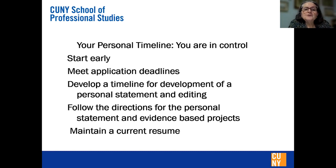So let's talk about personal timeline. You're really in control of your personal timeline. I would say to you, because I have read multiple applications and been involved in decision-making processes for graduate applications, that the best application is usually the one that is developed over time. There are certain parts of the application that are a matter of logistics, where you want to make sure transcripts get there. But again, start early. The priority deadline for SPS is April 7th, 2022, and the regular deadline is May 17, 2022. So you do have a little bit of time, but you definitely have time to start.